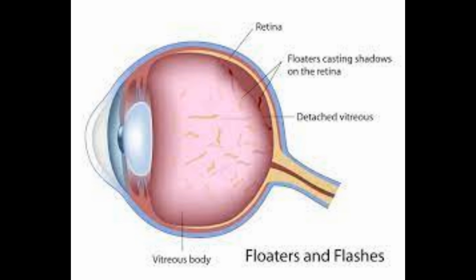What can I do if my eye floaters don't go away? Occasionally, eye floaters do not resolve by themselves. If your floaters are negatively affecting your quality of life, you should book a consultation with an ophthalmologist who specializes in retinal conditions. After assessing your floaters, they will be able to discuss your treatment options with you.